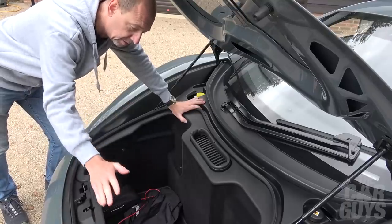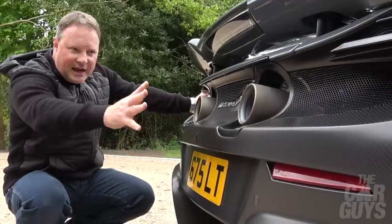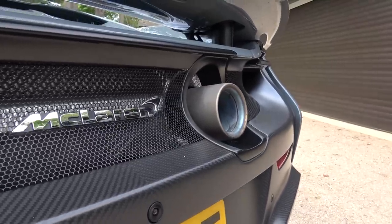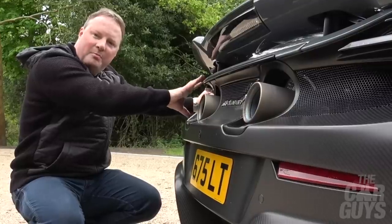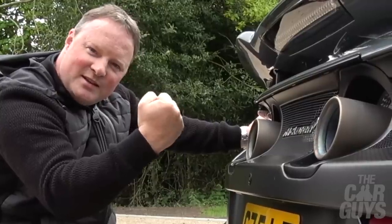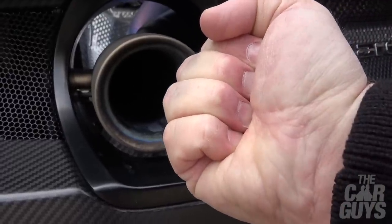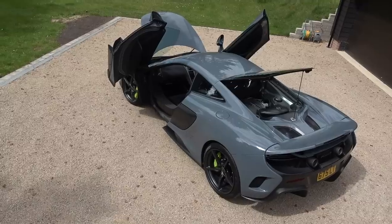There's actually quite a lot of space here at the front, so you could get a few bags and stuff in here easily. This entire section is matte carbon, a seamless blend here from the diffuser all the way up to the top back rear of the car, flanked by these two fist-size exhaust pipes. Look at that.